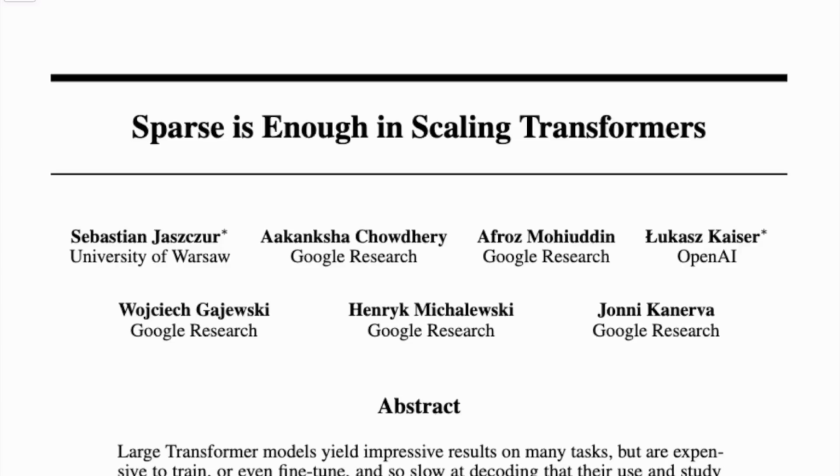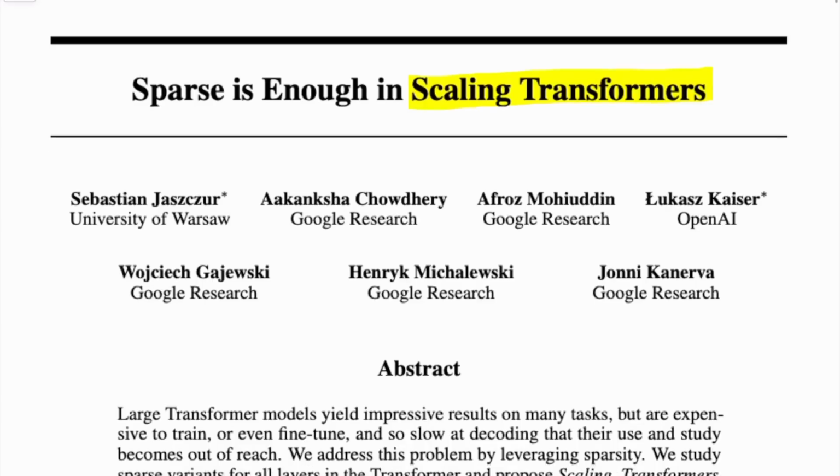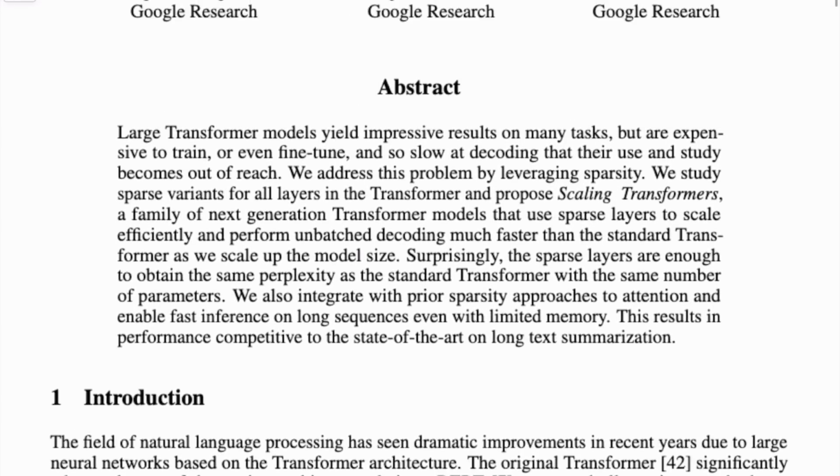Hello there. Today we'll look at "Sparse is Enough in Scaling Transformers" by researchers of the University of Warsaw, Google Research, and OpenAI. This paper on a high level proposes a set of building blocks to introduce sparsity into transformers, and this results in an architecture called the Scaling Transformer. In the second half of the paper, they then introduce additional features to the Scaling Transformer to make it into the Terraformer. Both the Scaling Transformer and the Terraformer are really fast at what they call unbatched decoding.